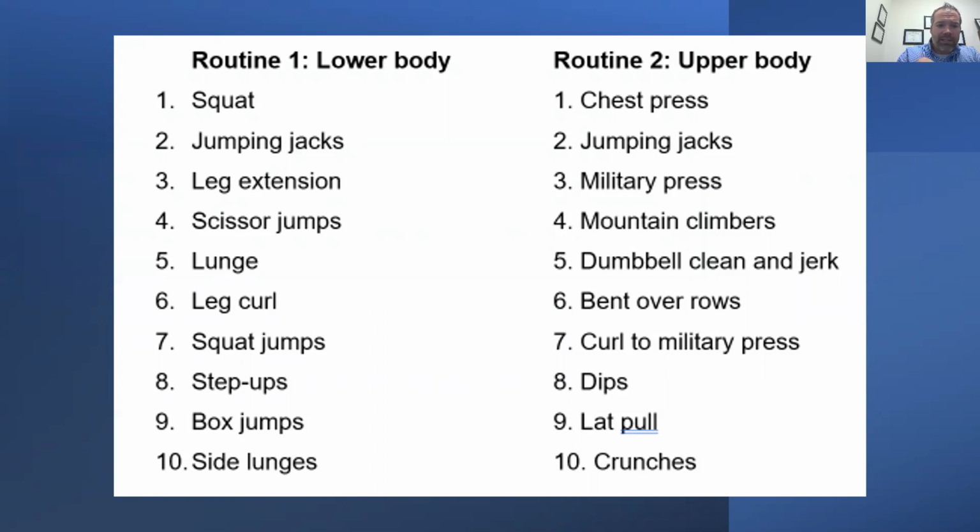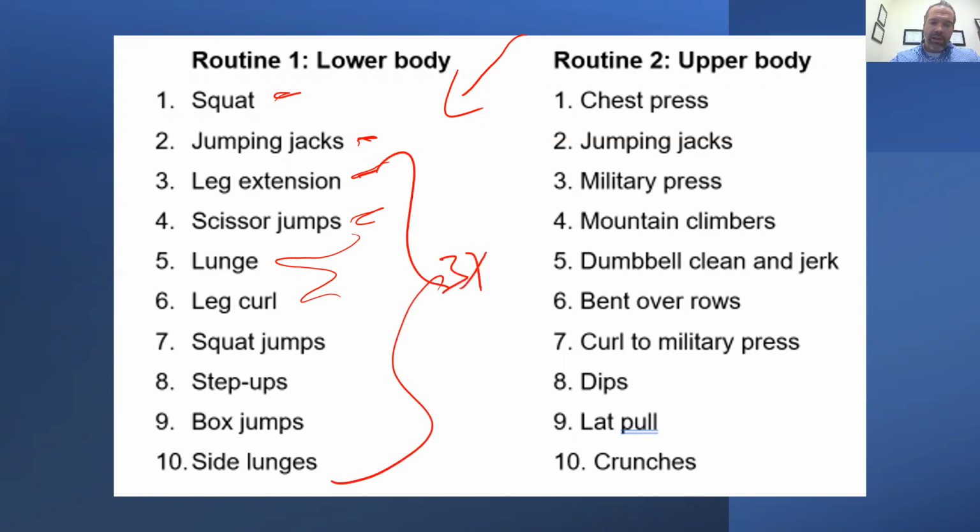So on the lower body resistance exercise day, you see there's 10 exercises here. What you would do is you would come in and you would start with squats, and you would do 10 to 12 repetitions of squats. Then you immediately go into jumping jacks. And then you'll do maybe 30 to 50 jumping jacks. And I have this written for you in the book, by the way. And then you'll go in and you'll do a leg extension. And you'll do 10 reps of leg extension. Then you go to scissor jumps, and then you go and you do this. And by the time you get through 10, that's one full rotation. Eventually, you want to work up to where you could do 3 rotations. Now, in the very beginning, you just do 1, but eventually you want to work up to do 3.